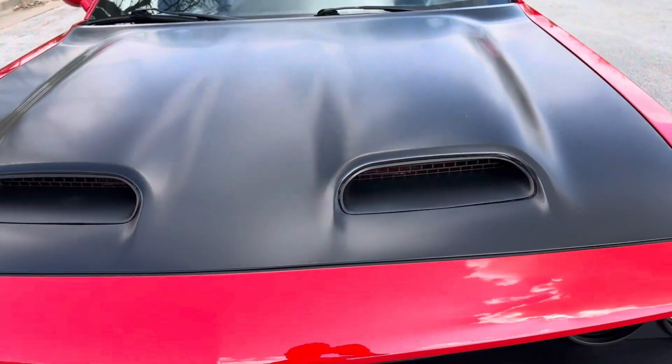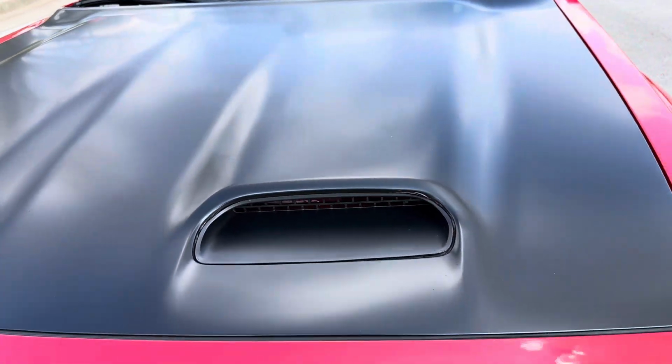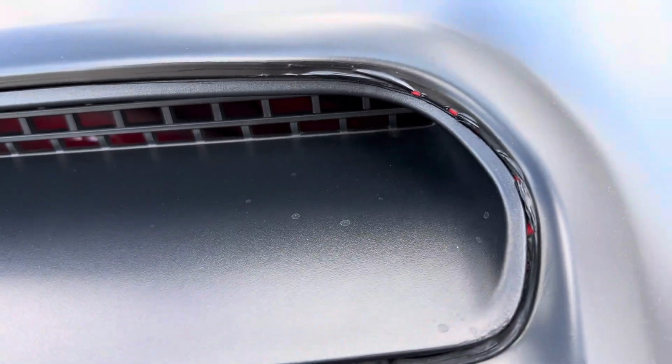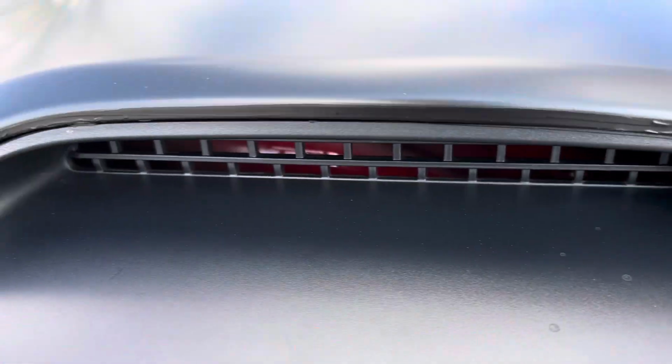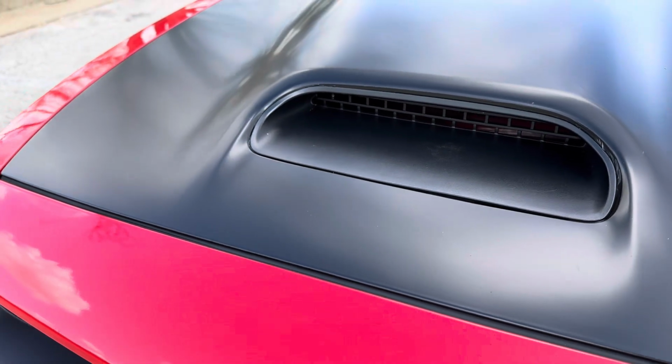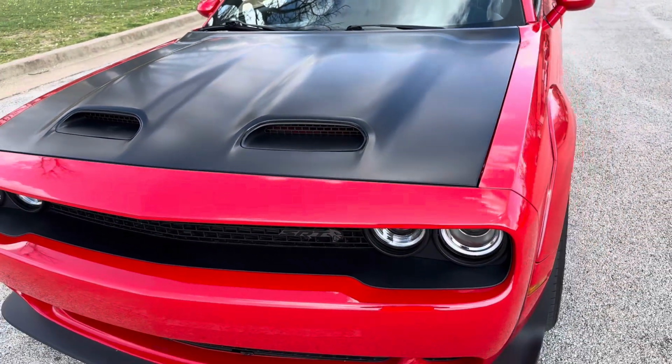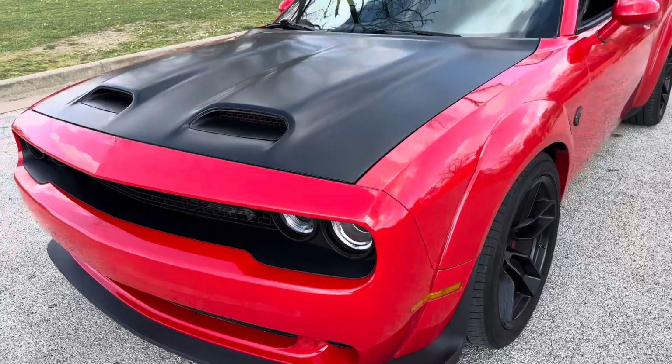Banging out. I'm assuming with the low miles that this is the factory wrap. As you can see here, it's not perfect by no means. I thought about taking it off and just exposing the red, but I kind of like it, man. It looks, you know, a little retro.